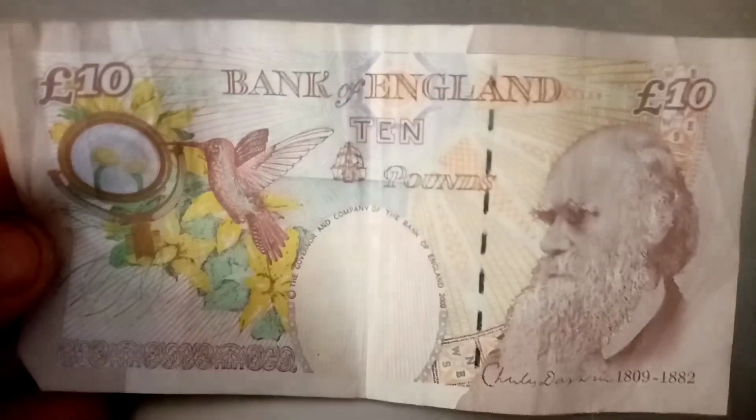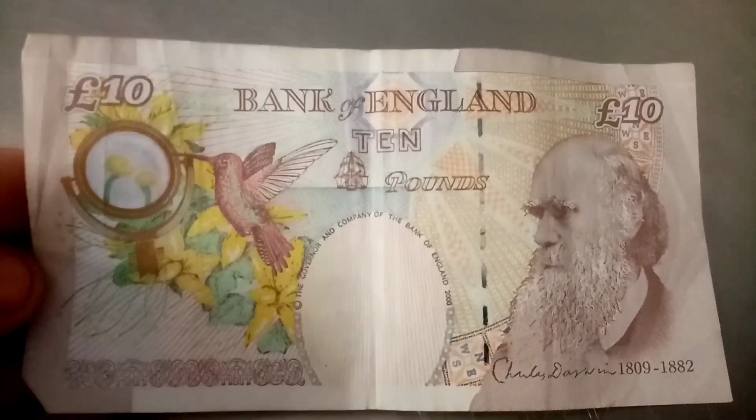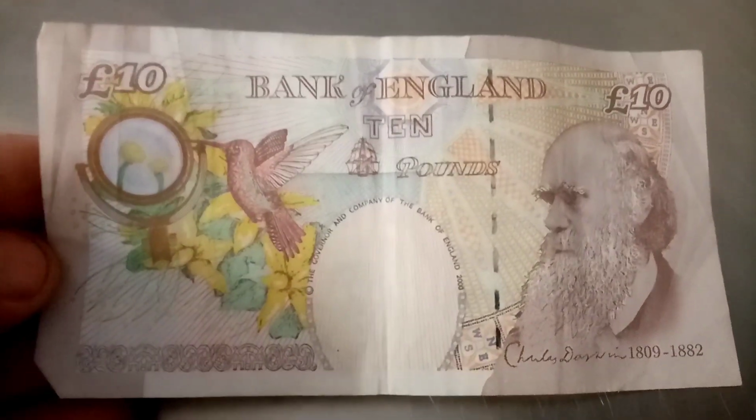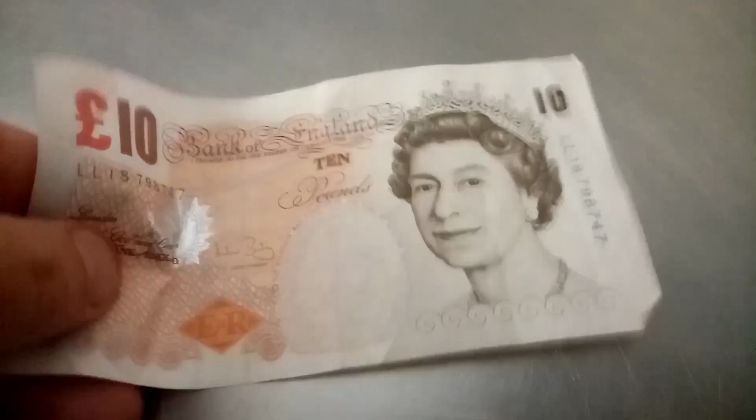If you do have any of these at home, like I say, if you do want to swap them, I would definitely recommend the post office first. Some banks do swap them as well. If not, you can post them to the Bank of England and they will swap it for you.